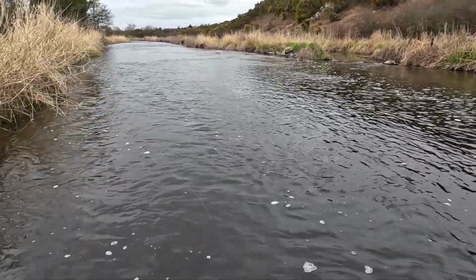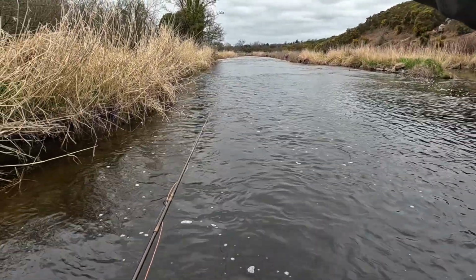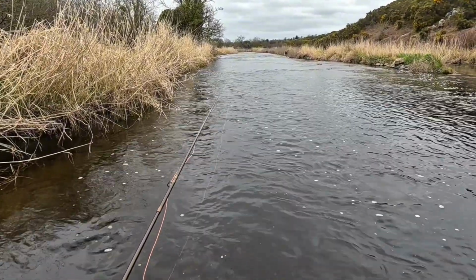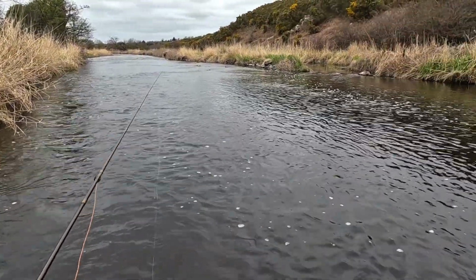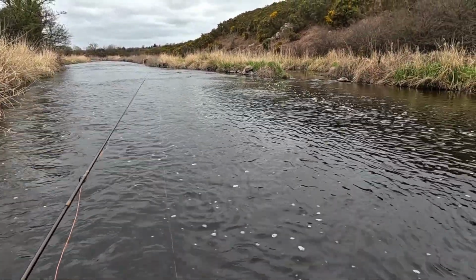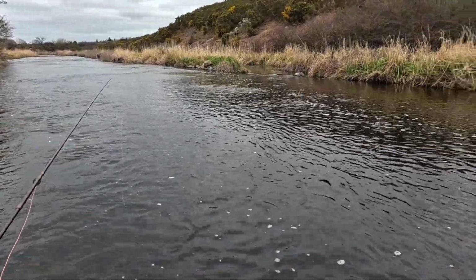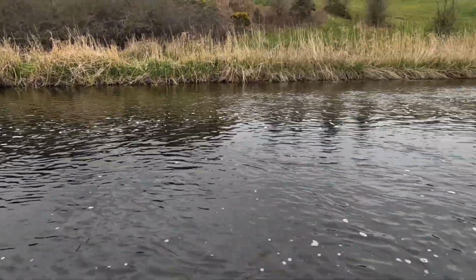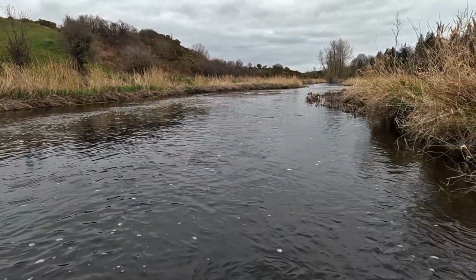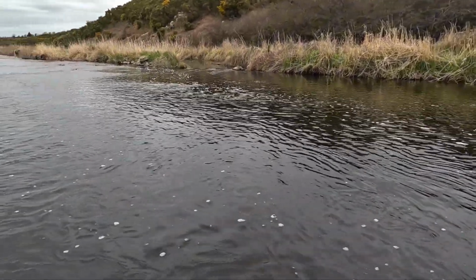There are a few olives just starting to hatch. I've seen one trout rise here, just rose once, but there's plenty of olives coming down. He hasn't stirred again. But over here, the river splits and it comes back in here. I call this pool the upper Stony pool. Down there, we call it Stony, and I'd call this the upper Stony.